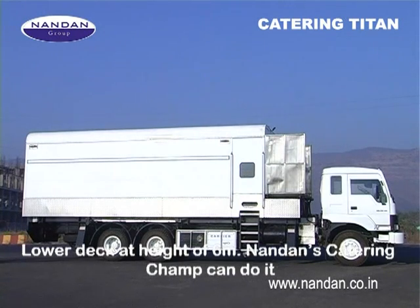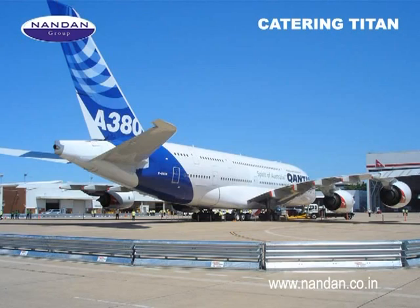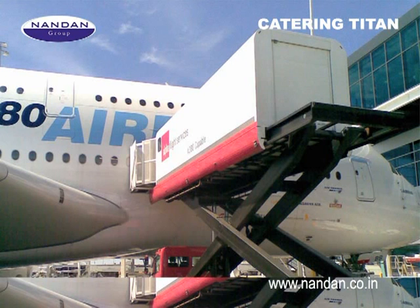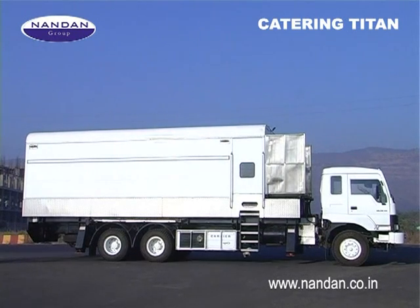Nandan GSE was one of the founder members of this particular team, and Nandan, relying on the expertise of Byron, has taken forward the Catering Titan product under license from Byron, who have made 26 such high lifts. This is designed on a 10-wheeler 25-ton GVW vehicle, which is manufactured by Eicher in India, a joint venture with Volvo. The body is designed to lift up to heights of 8.4 meters and create some special movements, which we will be seeing in the video from now on.